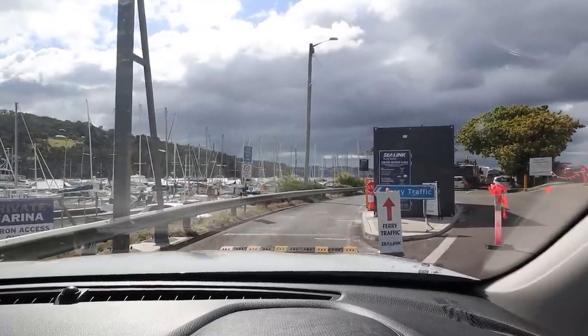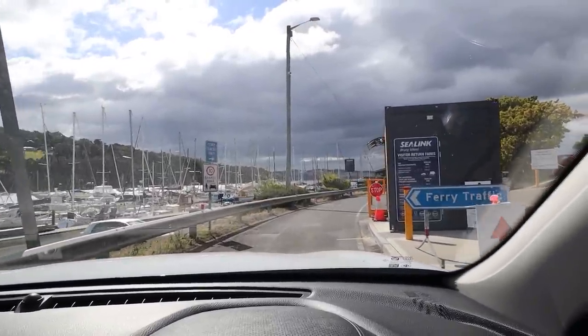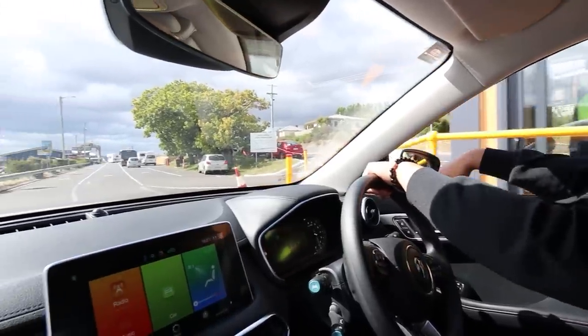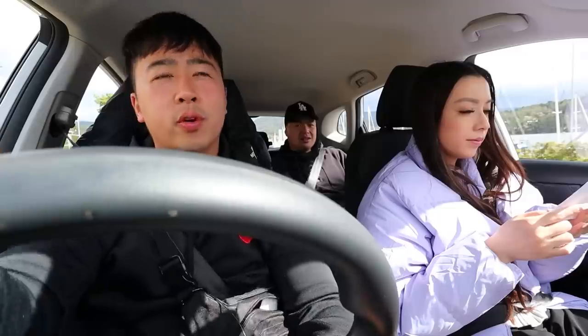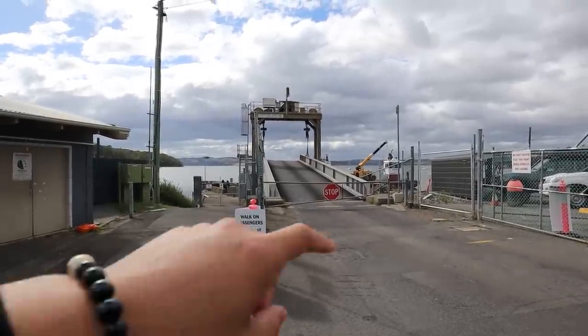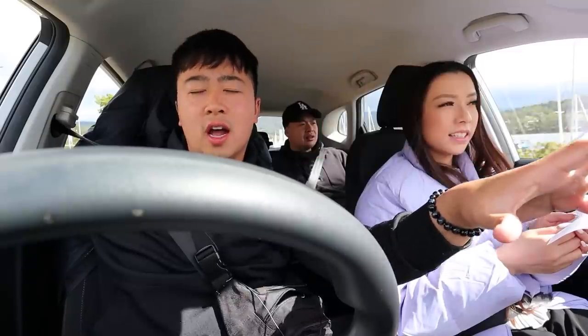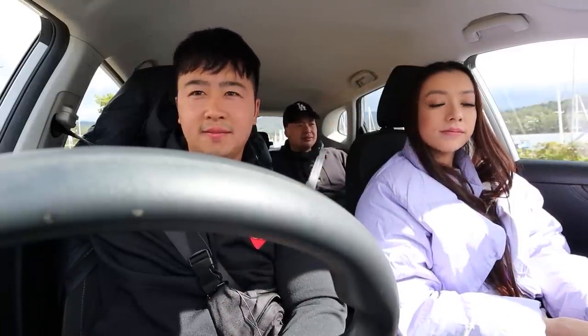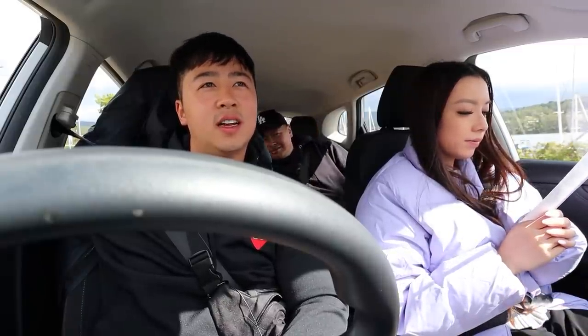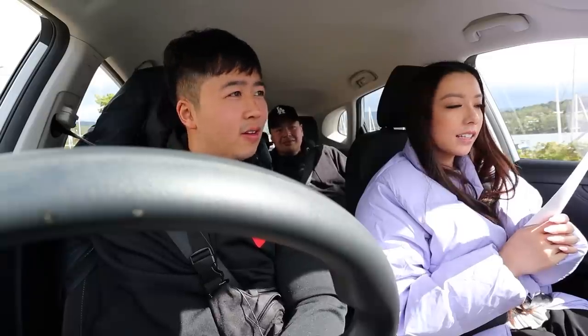Taking a ferry to Bruny Island. We're driving in. Okay, to get to Bruny Island, you have to dock the ferry. It cost $48.50 return. Drive our car into the ferry. It will take us to the island. We drive out and we'll continue exploring then. We're currently at Kettering. This is my first time driving a car into a ferry. This is so exciting. It's a new experience. It's a whole new world.